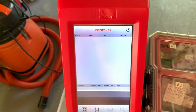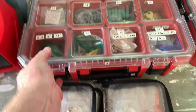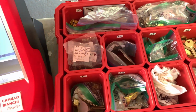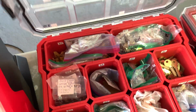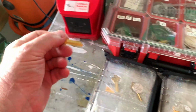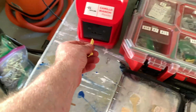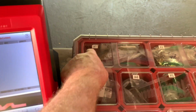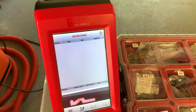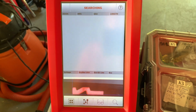Well, guess what? With this little machine and a couple of other little tips that you might appreciate, you can make it easy. So let's just take any key. I'll just take the top one here because it's easier to find in my little book here, but we'll just take this key. I don't know what this key is. It's an odd key. So it came out of A1. Watch this. Wait for it. You're going to blow your mind.